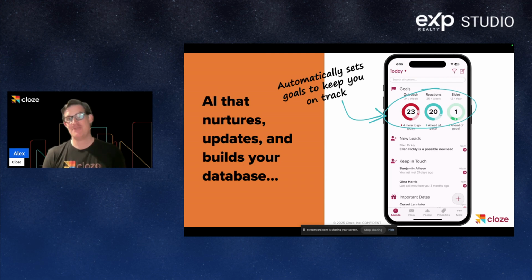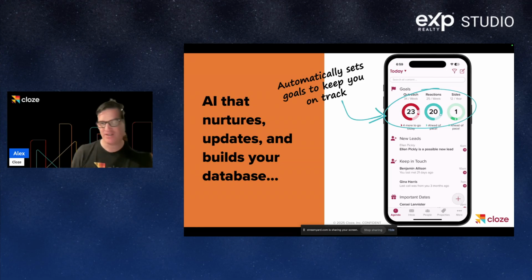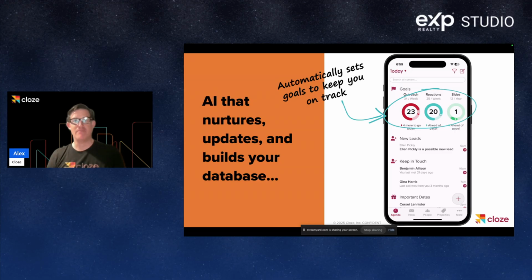We do the exact same thing with our goal tracking, because if you've ever set up some of the traditional goal tracking things, you've got to manually do a ton of work just to get it started. And then you got to manually keep track of everything. That's the last thing we want you doing. So Cloze does all of this automatically. It will analyze your past communication history, so understand how much you typically reach out to your sphere. It'll know how many reactions you get back, those people are engaging with you. And when you connect SkySlope or Dotloop, it knows how many sides you have. So it will understand that pattern.